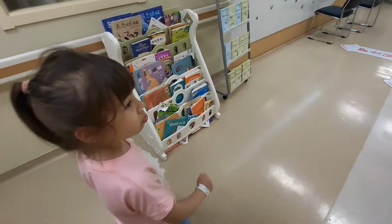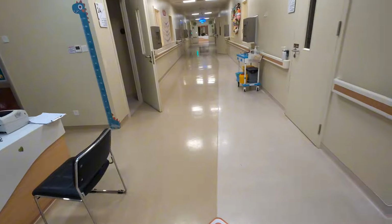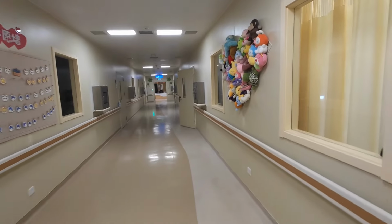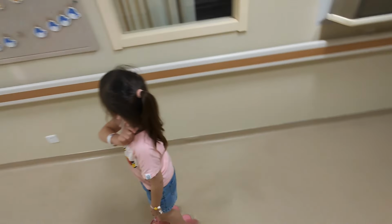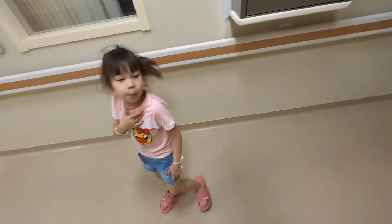I can quickly show you guys how the children's hospital look like inside. Yeah, there's some books. This is how the children's side looks. It's very neat, very beautiful. They make it nice for the kids. Check here. I don't know what that is. Do you know what is that? For play games. Okay, come, let's go.